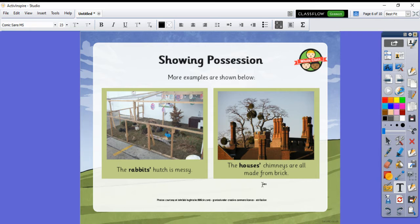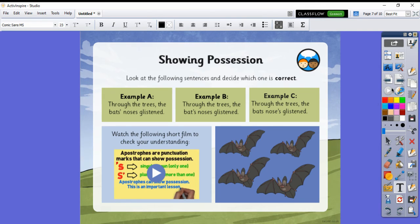And then the houses' chimneys are all made from brick. So there's not just one house, you can see there are lots of roofs there. So there's more than one house, there are houses. So we need the apostrophe on the end.